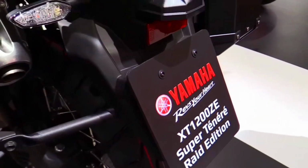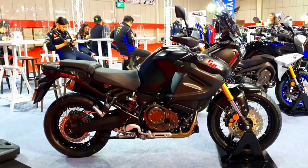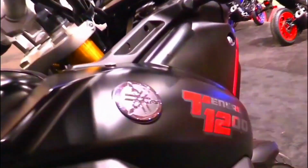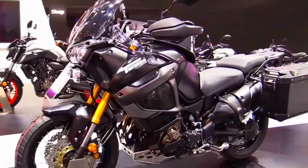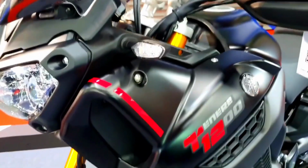The Super Ténéré 1200 is powered by a liquid-cooled, 1,199 cubic centimeters, parallel twin engine that produces ample power and torque for highway cruising and off-road exploration. The 270-degree crankshaft design gives the engine a unique character, delivering a smooth and linear power delivery.